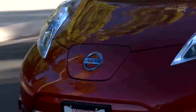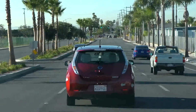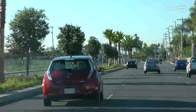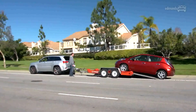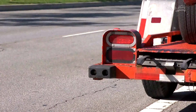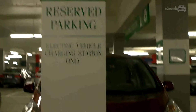I got a very low battery charge warning. The miles to go entry went from 3 to just a flashing line, and so I'm going to pull around this corner and stop. And at that point, we'll haul them back to our charge point at our Santa Monica offices and recharge the vehicle on a metered station so we can see exactly how much electricity they used in the loop.